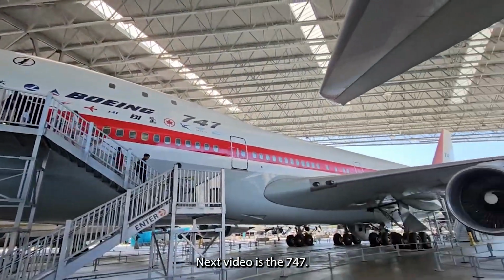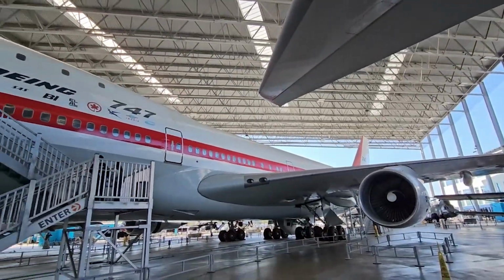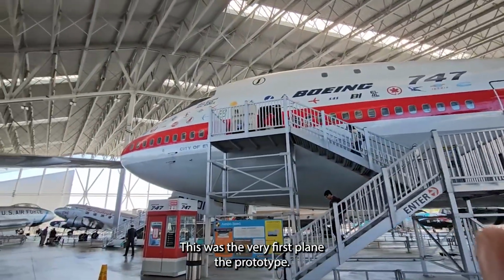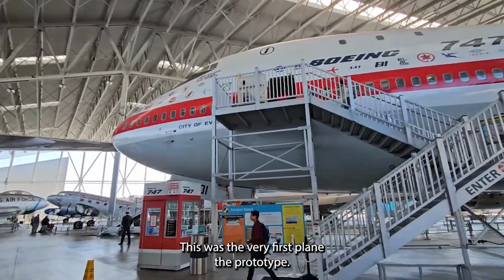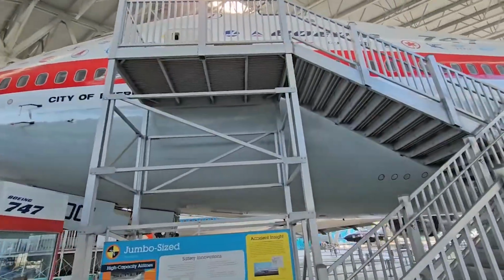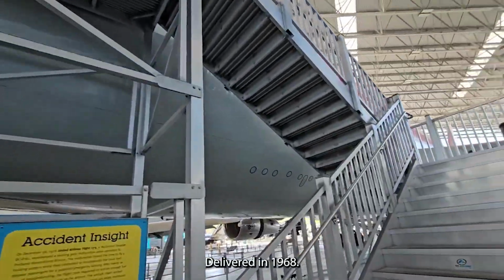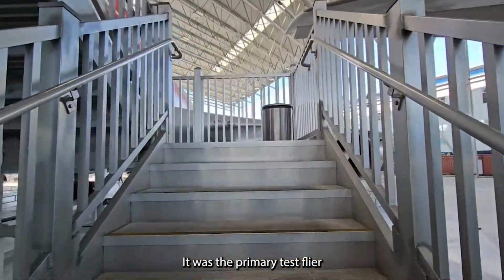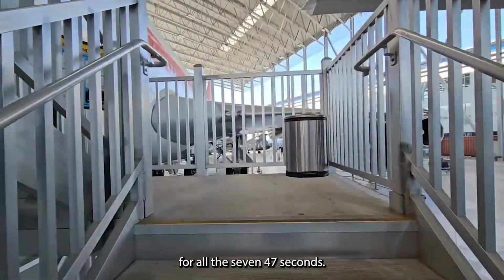Next is the 747, built in the city of Everett, dubbed the Queen of the Skies. This was the very first plane, the prototype. Delivered in 1968, it was the primary test flyer for all the 747s to come.